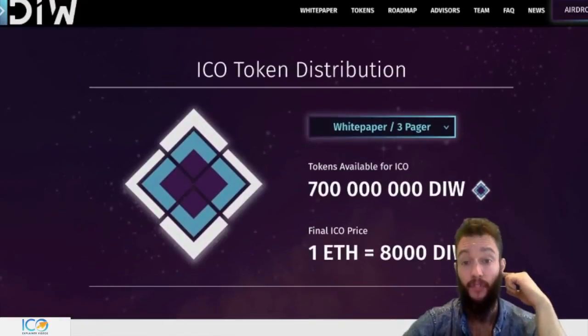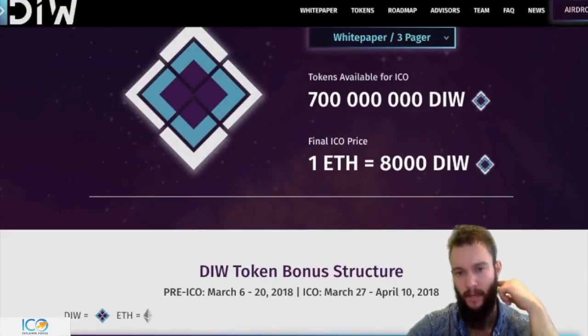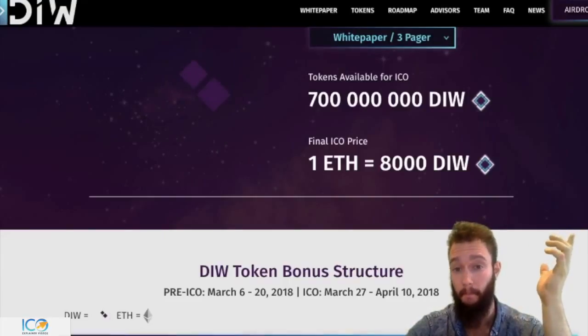A quick look at the token itself. So the tokens available for ICO are 700 million. However, it's a total of 1 billion tokens in creation. Of course, any unsold tokens will be burnt.